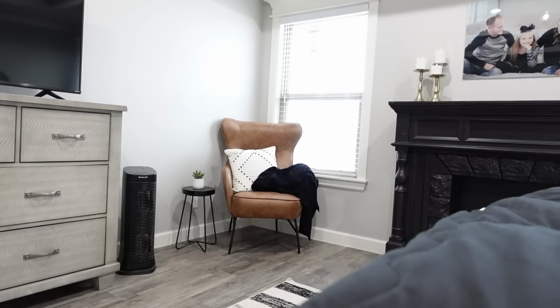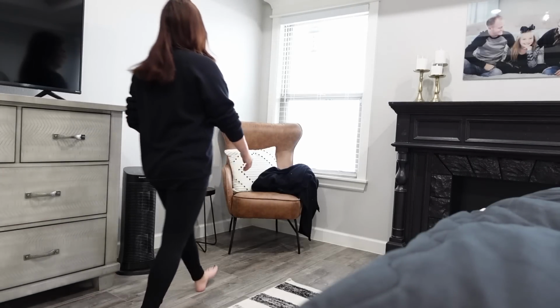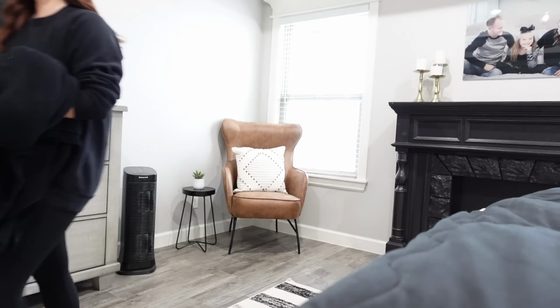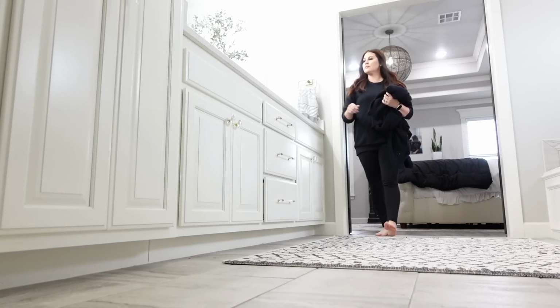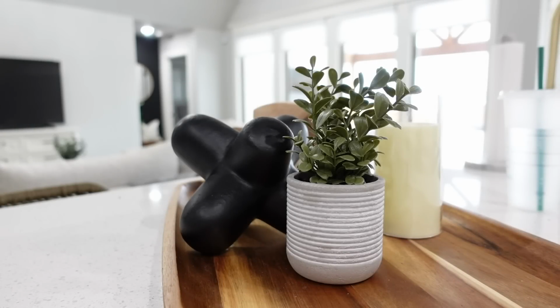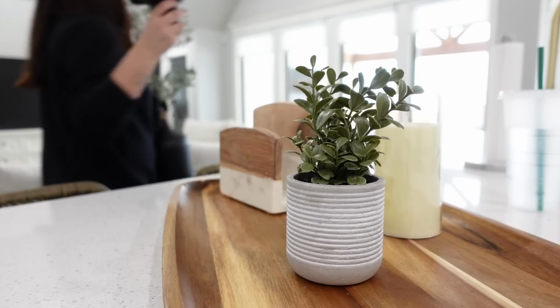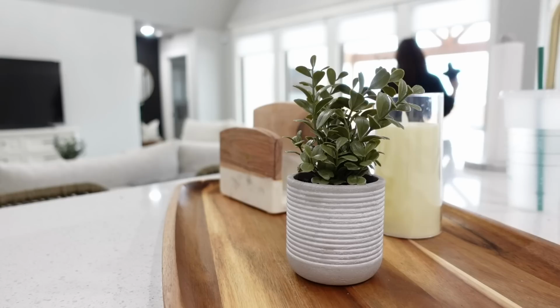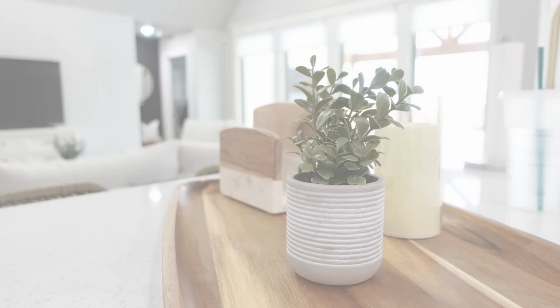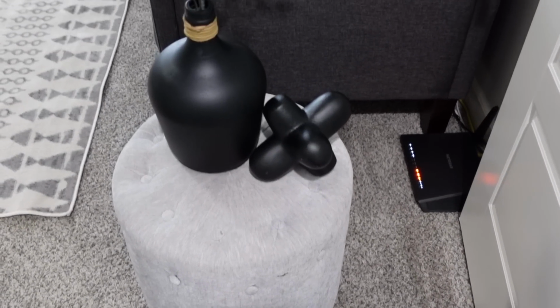I did decide that I wanted a few more black pieces, so I feel like it's really good to shop your house. Even if you want to go out shopping and get new pieces, shop your house first, grab any pieces you're not using, or if they're in a space and you're not loving it, try it in a new area because you may love the piece, you may just not love where you have it currently. And then if you don't like it, you can go buy new pieces, but this always saves me a ton of money. Okay, so I found a few black pieces.